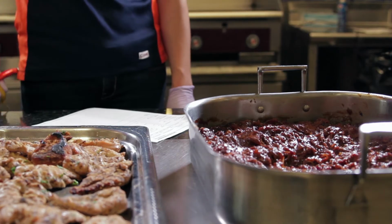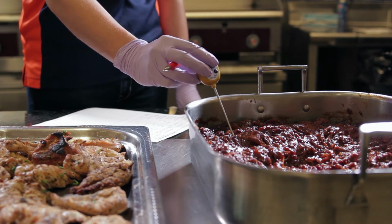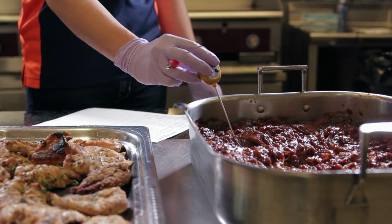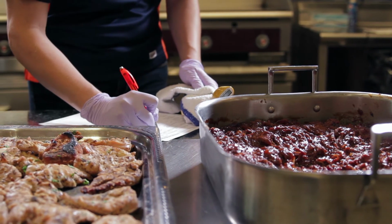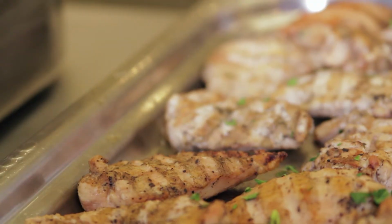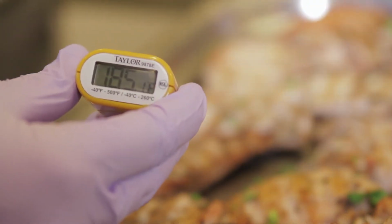Cook all raw beef, pork, lamb, and veal steaks, chops, and roasts to a minimum internal temperature of 145 degrees Fahrenheit, as measured with a food thermometer. Cook all poultry to a safe minimum internal temperature of 165 degrees Fahrenheit.